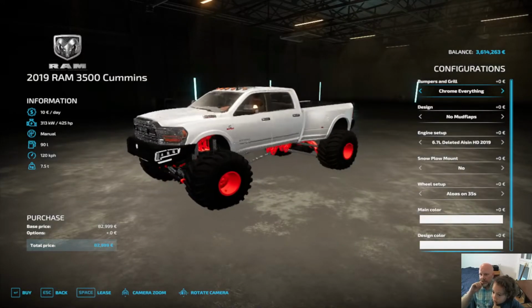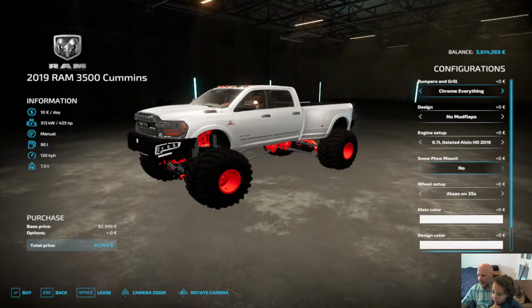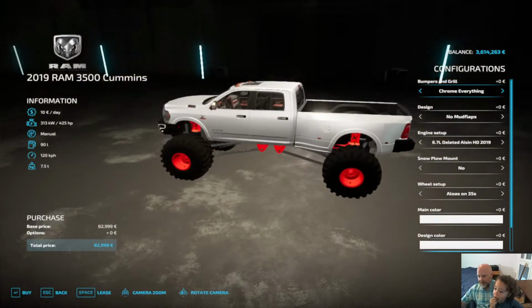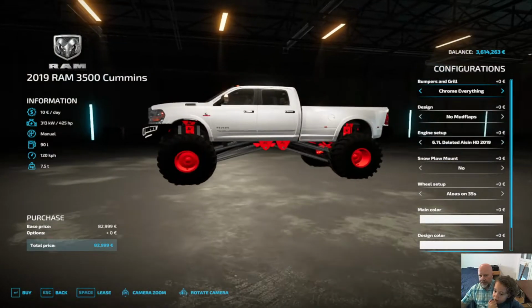Oh, he's got a bunch of things he could have. He can have a snowplow mount. He can have mud flaps. Let me see. Go around up on top. Yep, see that's what we need. So we'll buy him. What color you want him?